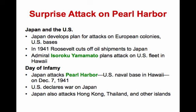This is the official day that the U.S. declares war on Japan. Because Japan is in league with Hitler and Italy in Europe, this is also the day that the U.S. has entered into World War II. What ends up happening on this day is we also have Japan attacking other places like Hong Kong, Thailand, and other small islands, okay? So basically, this is a huge day of attack where Japan is trying to quickly take over other people's colonies and naval bases.